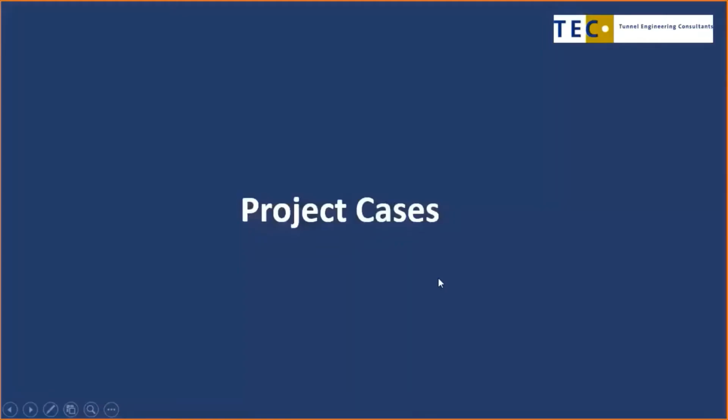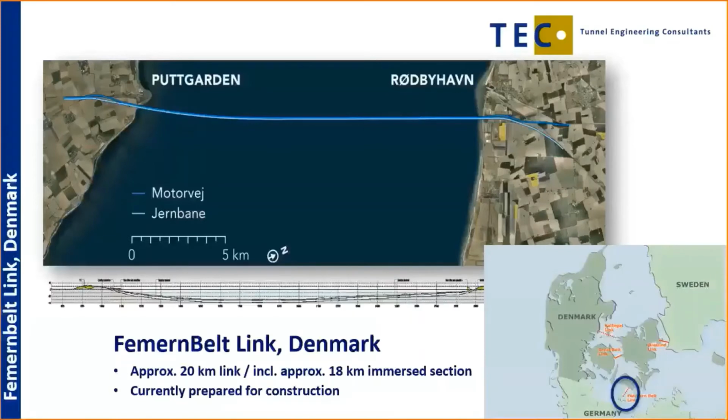Then I will share some of the project cases, and I will start with the Fehmarnbelt link, which is being prepared for construction, or actually has started construction already, where it comes to the marine works, the dredging and reclamation works.